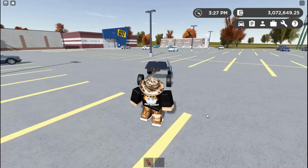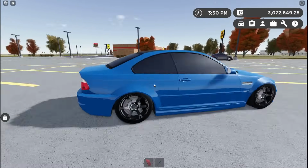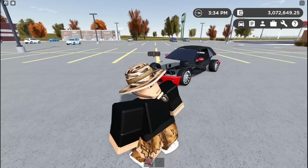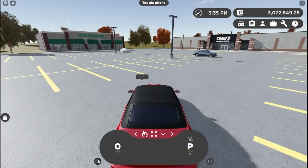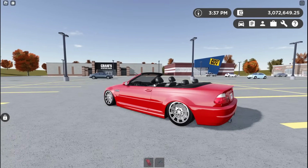Next limited car is my E46 CSL. This thing is fire. This thing is so cool. It's lowered a little bit on some good old TEs. Next, we got the normal E46 M3 Vert. Can never go wrong with the BMW Vert. I hate convertibles, but I feel like BMW convertibles do it so well.